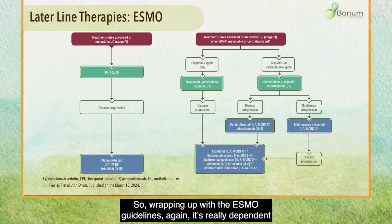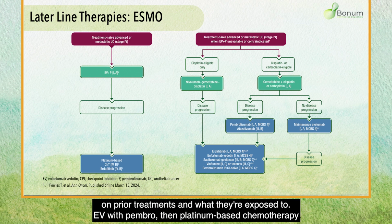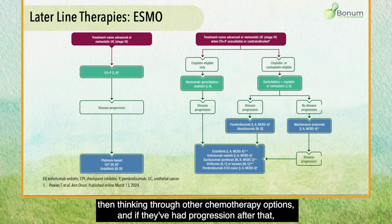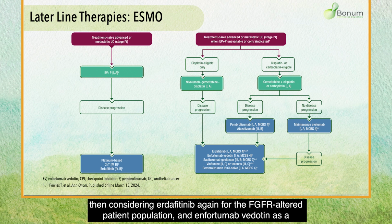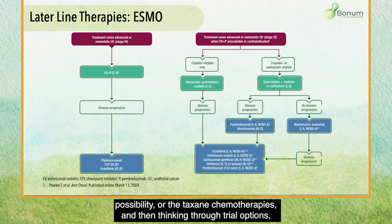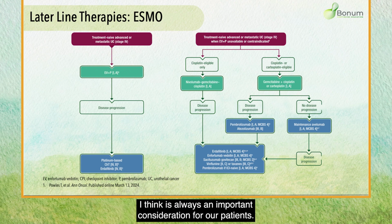So absolutely. So wrapping up with the ESMO guidelines, again, it's really dependent on prior treatments and what they're exposed to, EV with Pembro, then platinum-based chemotherapy or erdafitinib for FGFR altered patients. If they're cisplatin eligible versus ineligible, then thinking through other chemotherapy options. And if they've had progression after that, then considering erdafitinib, again, for the FGFR altered patient population, enfortumab vedotin as a monotherapy, sacituzumab govitecan, or single agent chemotherapies. Vinflunine is also a possibility, or the taxane chemotherapies. And then thinking through trial options, I think, is always an important consideration for our patients.